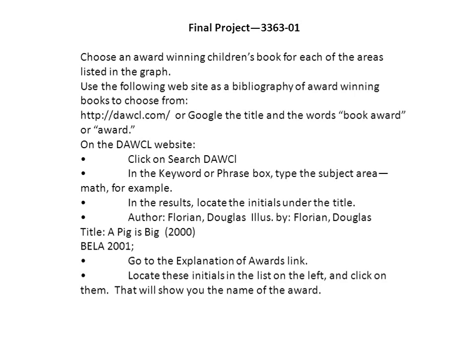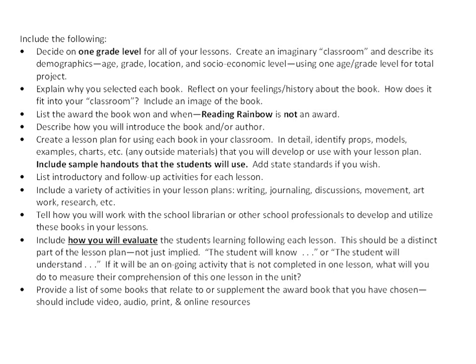After the purple page are instructions regarding your final project. A link to the database for award-winning children's literature is given in the first paragraph of your instructions. More information about using the DAWL website is in your folder. If you need to find more award-winning children's books for this project, don't forget that you can search the Lipscomb libraries for specific book awards.